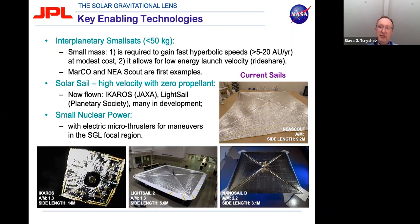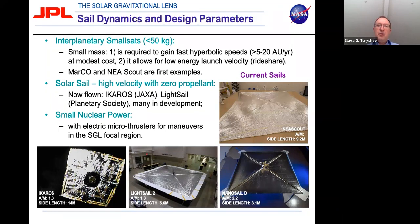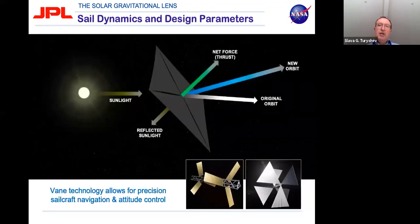The planar sails are not very stable for attitude control. Therefore, we designed a very different sail structure. So, how does solar sailing work? It's like a sailboat. A sailboat benefits from having a sail, the wind, and the rudder.